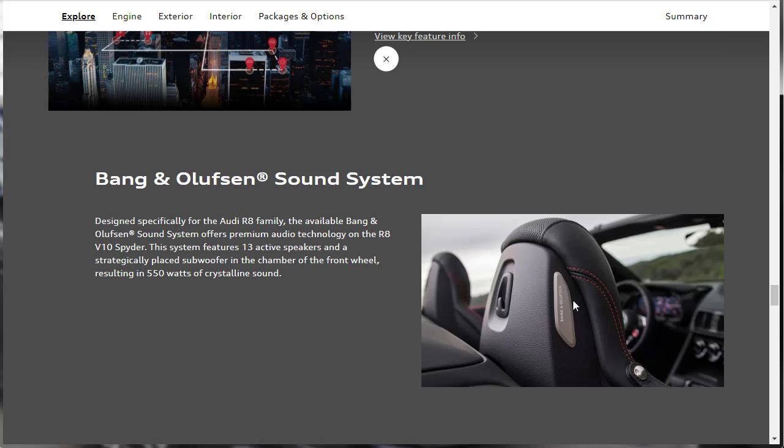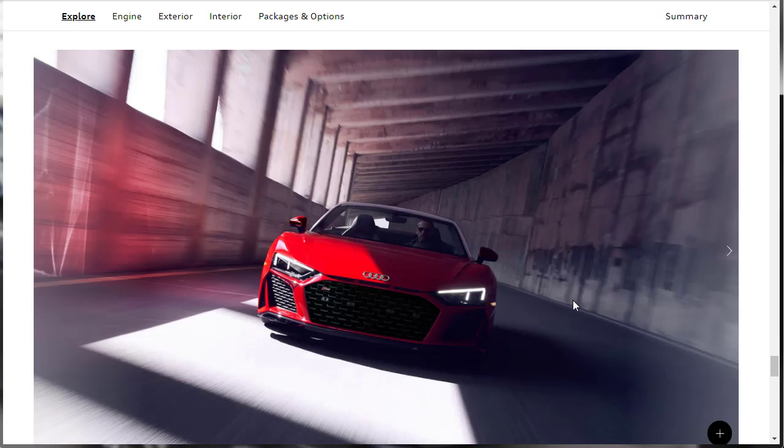You got the Bang & Olufsen sound system there. I love the Bang & Olufsen. I've been loving Bang & Olufsen since I started noticing them coming out in BMWs circa, I don't know, 2011 or something like that. At any rate, here's the available Bang & Olufsen sound system. 13 speakers, 550 watts of power, and in that little cabin, it's got to be loud.